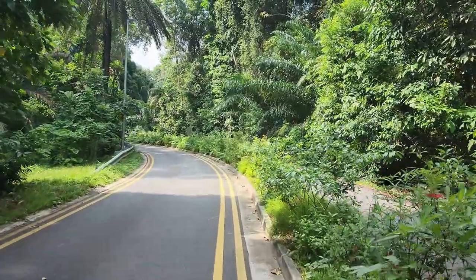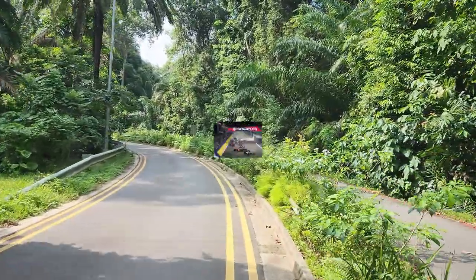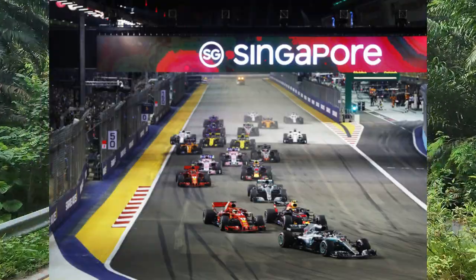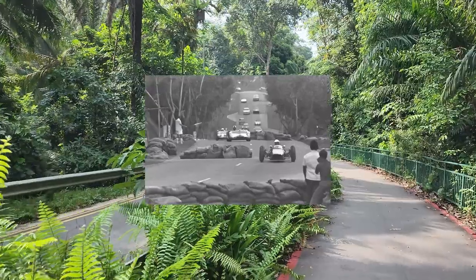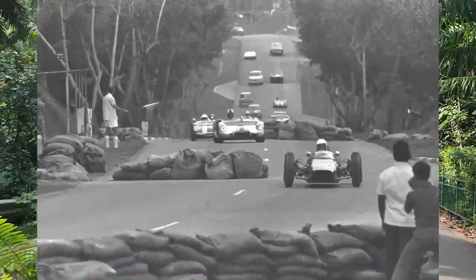Today, it may seem like an ordinary road. However, before Singapore has the Formula 1 Grand Prix, this area is actually the Thomson Road Grand Prix circuit that held races between 1961 to 1973.